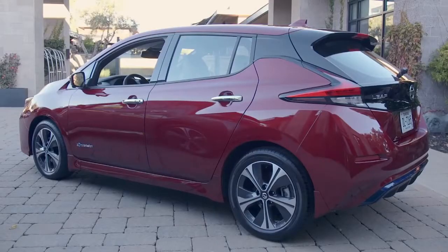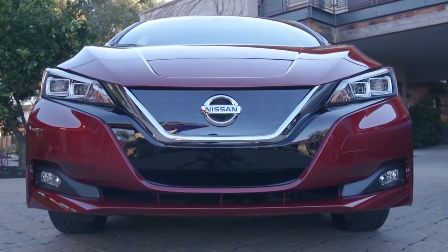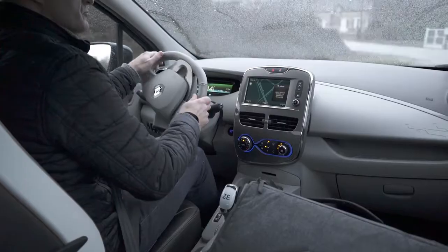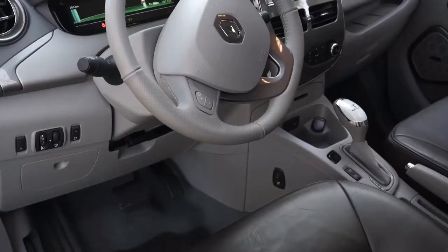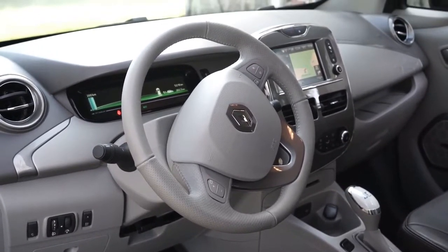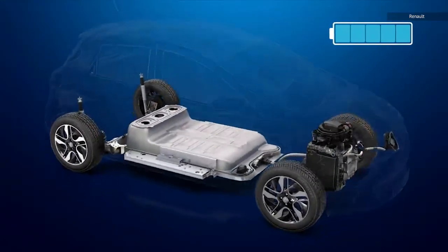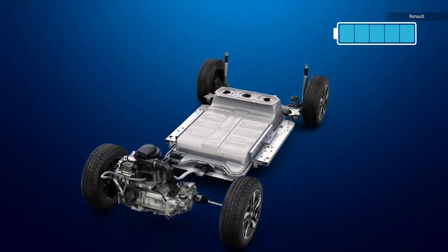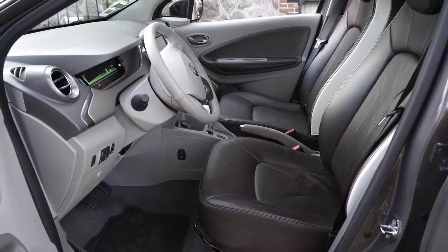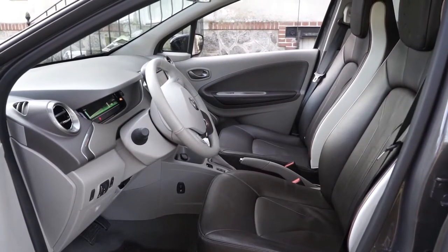The ZOE probably best compares to the Nissan Leaf, as they both cost around the same and both have 40 kilowatt-hour batteries. The ZOE has a bit more range, around 180 miles compared to 150 or so for the Leaf. The Edition 1 I'm driving starts at 28,000 euros, but you can take off 6,000 euros for the French tax credit. Unlike with other EVs, you have to lease the battery from Renault for between 70 and 120 euros a month, depending on usage. While not exactly a luxury EV like a Tesla, the Edition 1 model I'm driving does have leather seats and other perks.